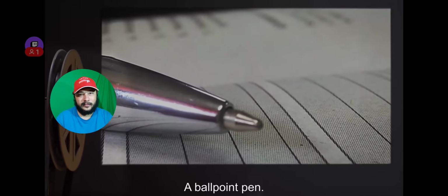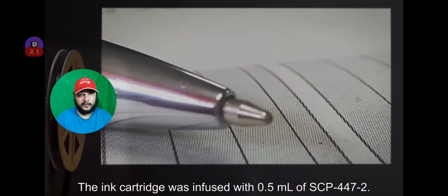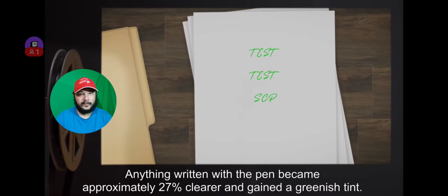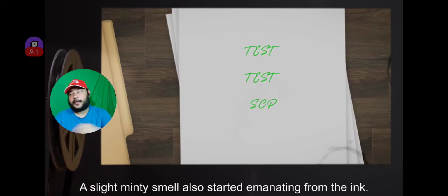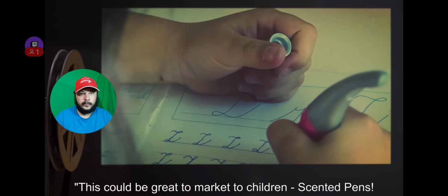A ballpoint pen. Procedure. The ink cartridge was infused with 0.5 milliliters of SCP-447-2. Results. Anything written with the pen became approximately 27% clearer and gained a greenish tint. Ooh, nice. A slight minty smell also started emanating from the ink. Notes. This could be great to market to children.